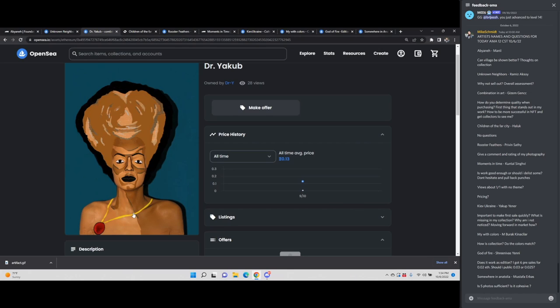I love the painted necklace here, and the color relationships are fantastic. The teal with the browns, with the peach tones, the beige skin tone, and the yellow with the red. This is one of my favorites.